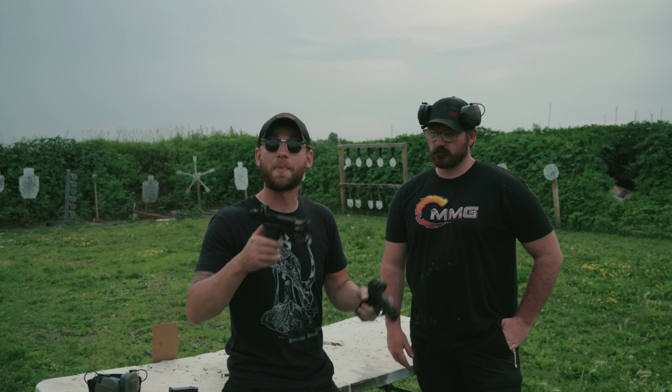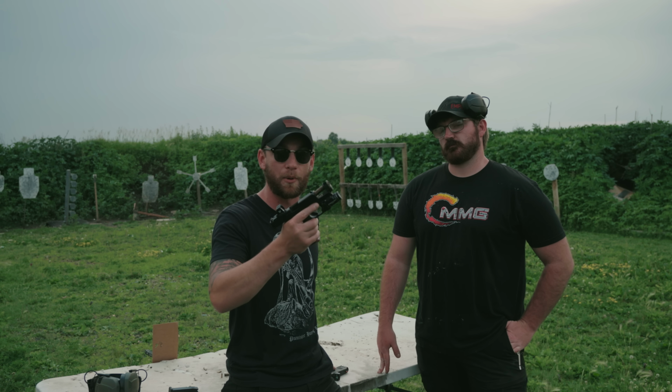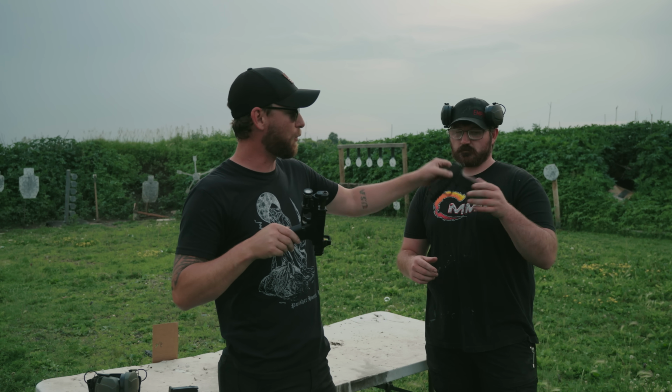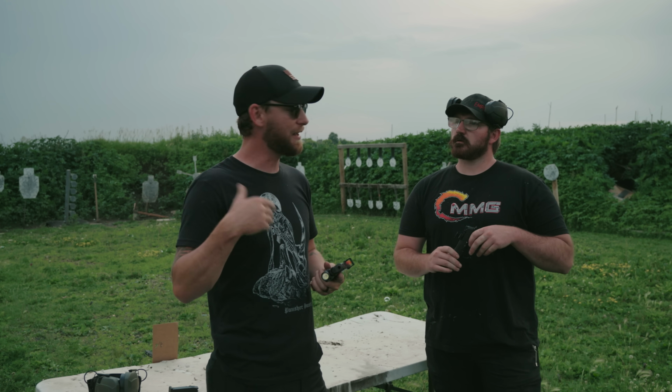Now, I will say with the Glock, the better thing about this is the fact that you got aftermarket options. If you don't like the trigger, you can get flat face, curved, oval. Glocks make a lot of aftermarket triggers. As far as options for the 365 triggers, too bad. You can get a different shoe, but that is your serialized part, and you can't really change that.